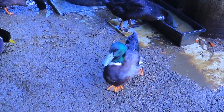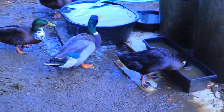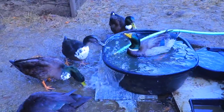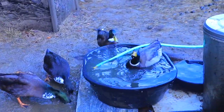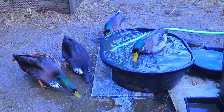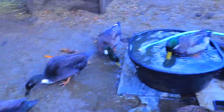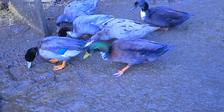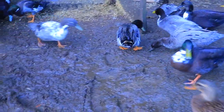Very important to have somewhere where you can separate when you see that one of them is either being super slow or there they go. I'm like, finally, lots of clean water to make a mess with. So we'll see by tonight if he needs to be separated or not.